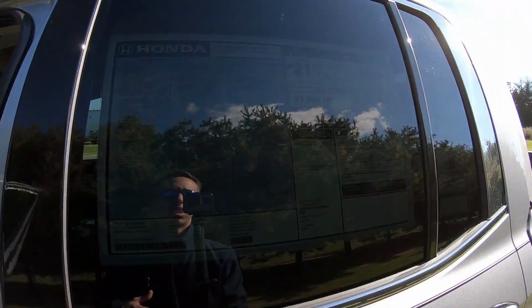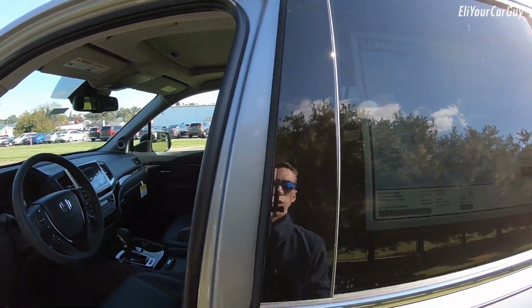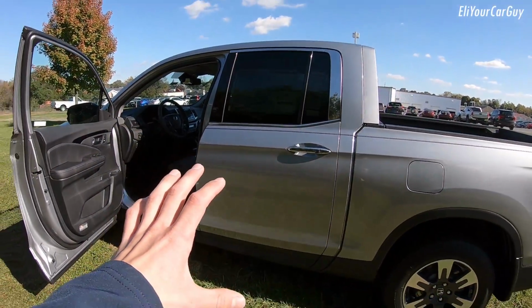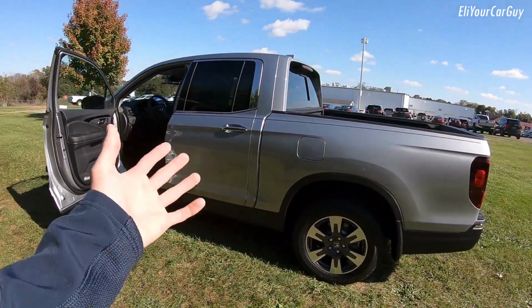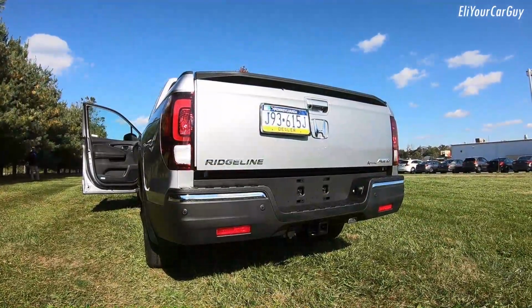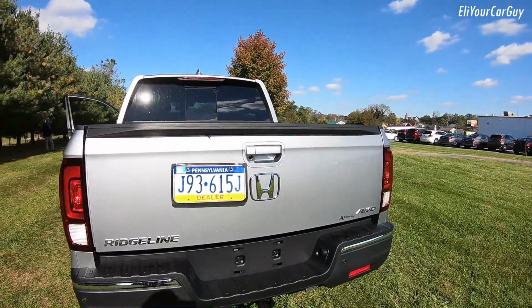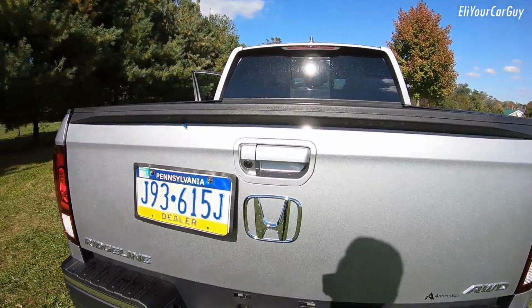Before we step inside, the price on this one comes out as a total price of $42,915. This one is the RTL E package, and of course it is all-wheel drive. And the color that you're seeing on the exterior, the Ridgeline does wear it very well. It's a lunar silver. You do have parking sensors, also a tow package. Notice your backup camera just next to your tailgate handle.